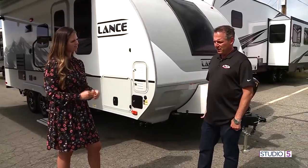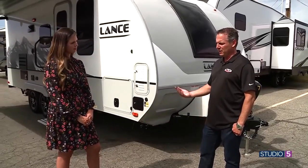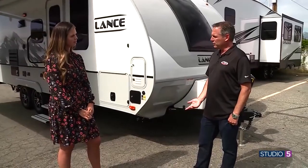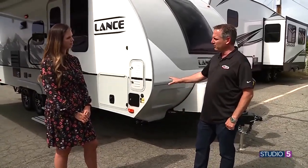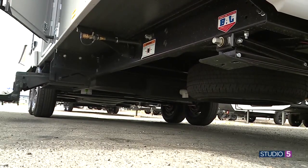This thing's like 4,800 pounds. It's 23 feet, so it's lightweight. A Grand Cherokee or something, or a half-ton vehicle, a larger SUV like a Tahoe or something will handle this no problem. It's got a push-button electric tongue jack. It's got push-button electric stabilizer jacks underneath it.